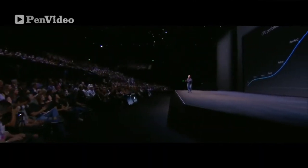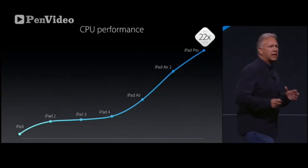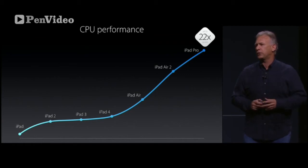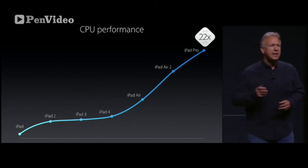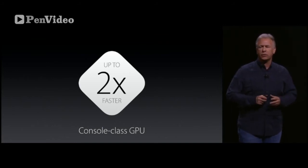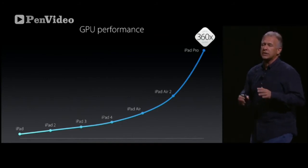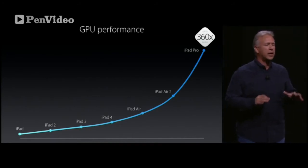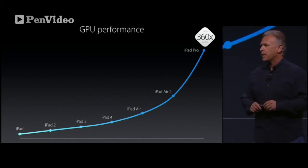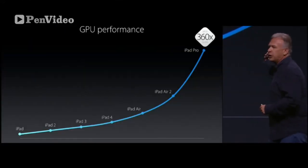To compare what our team has done, our chip team is just on fire. Over the last 5 years, they've grown performance in the iPad 22-fold for CPU tasks. And graphics tasks are even faster. We've doubled the performance of graphics over the A8X. And over the last 5 years, this is unbelievable, graphics performance has gone up 360 times. The biggest jump is in this year alone.